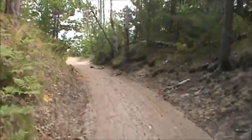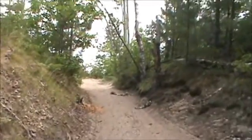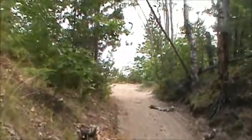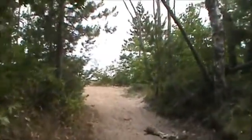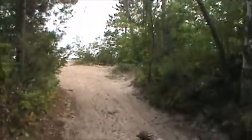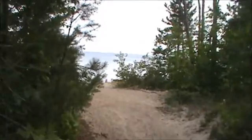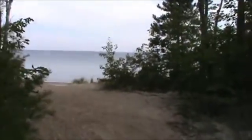Oh, here we go, folks. You can see big water. For those that ain't into hiking, this spot's probably not for you. This is Muskallonge. Well, we're kind of here.